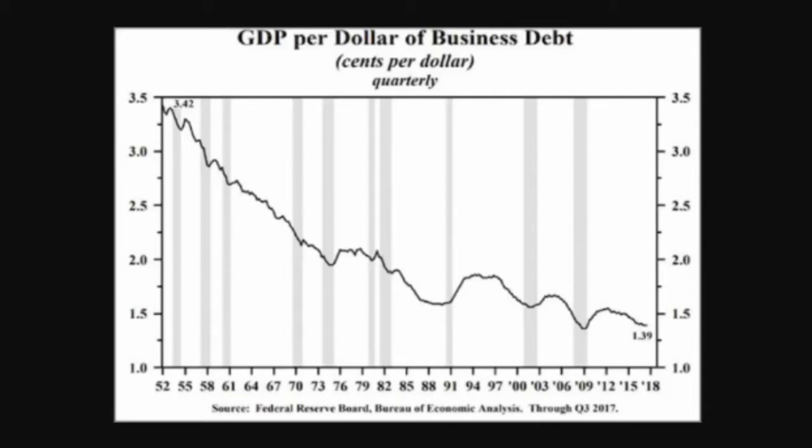And so looking at the chart, you can see the additional economic output, or GDP, generated by each additional dollar of business debt in the U.S. You can see at the very beginning, way back in, say, 1952, we had a level of about $3.42 of GDP per dollar of business debt. Currently, we're somewhere around $1.39. And so as you can see, U.S. debt has become less stimulative over the last several decades.